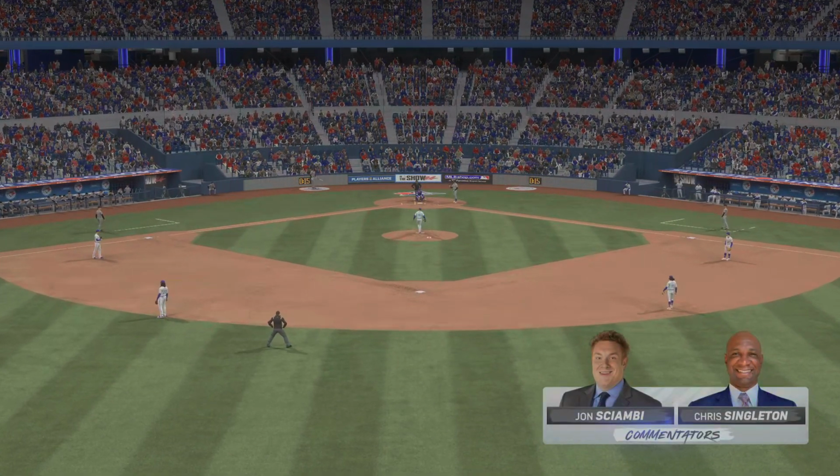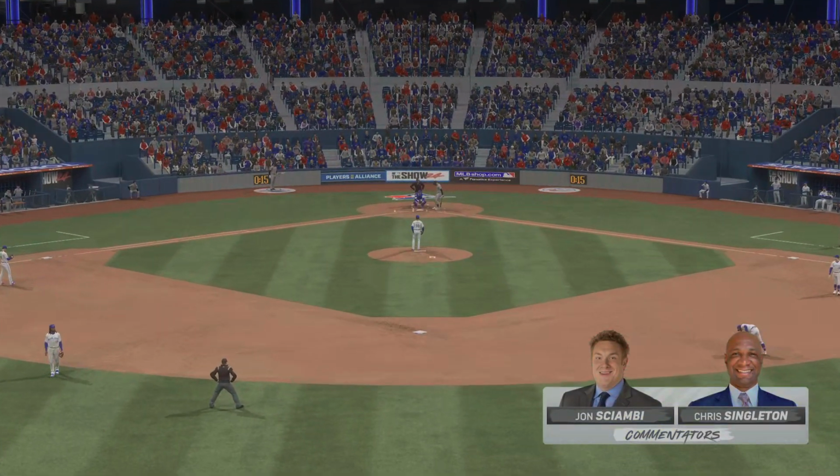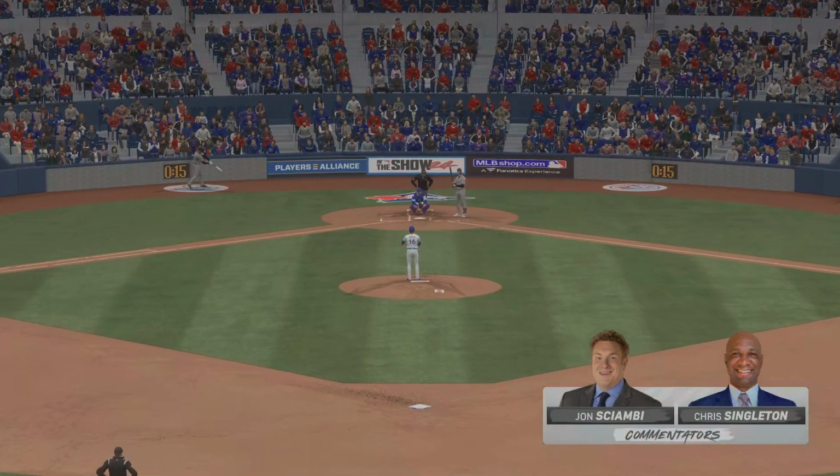And welcome back to the ballpark. John Sciambi with Chris Singleton, and set to lead off the 4th, Chris Bryant.